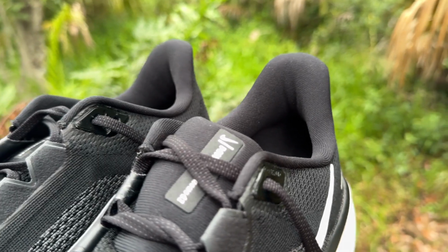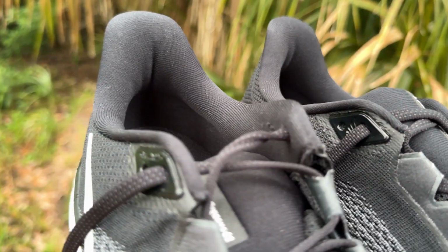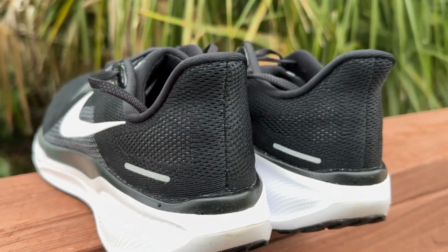Hold up this heel collar. You can see this nice plush heel collar. Peg 41 has a great step-in feel. The heel counter is nice and rigid. I had a good heel lockdown when my foot was seated.